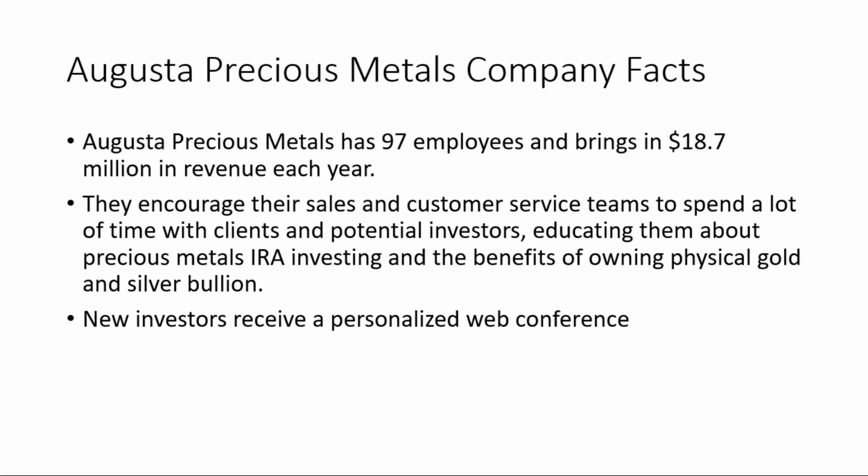One characteristic of this company is that they encourage their sales and customer service teams to spend a lot of time with clients and potential investors, educating them about precious metals, IRA investing, and the benefits of owning physical gold and silver bullion. So this is the main characteristic of this company, because they will not just push it and try to close a deal. No. The first thing is education. You need to know everything before you do anything. And this is the best thing. I never saw a company that invests so much effort in education.